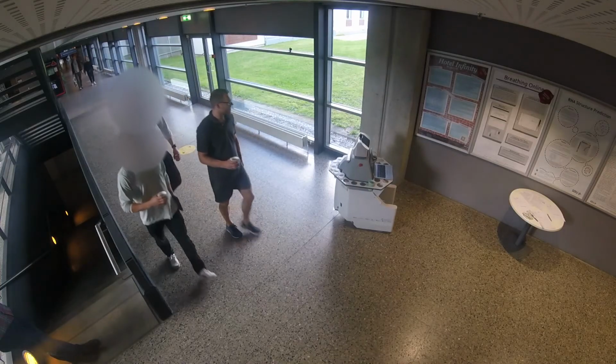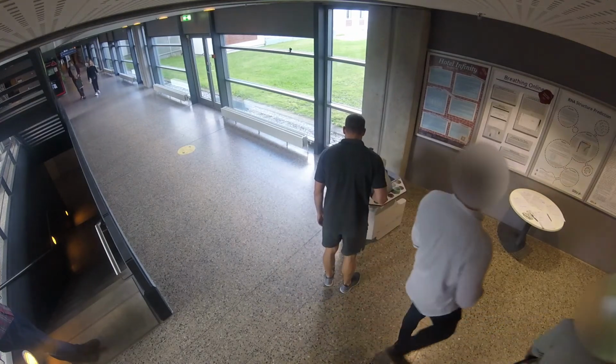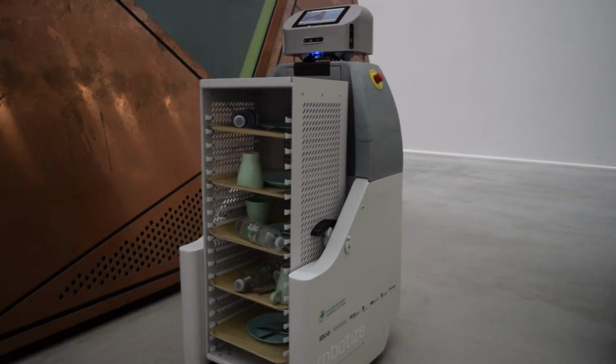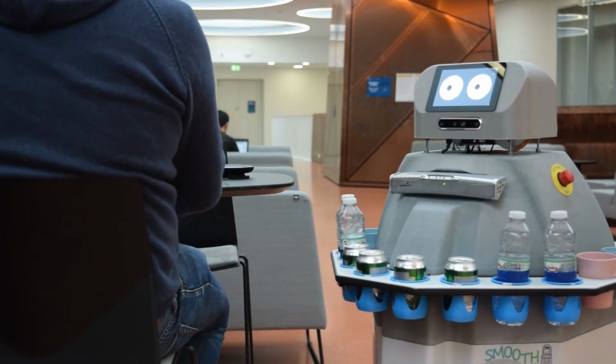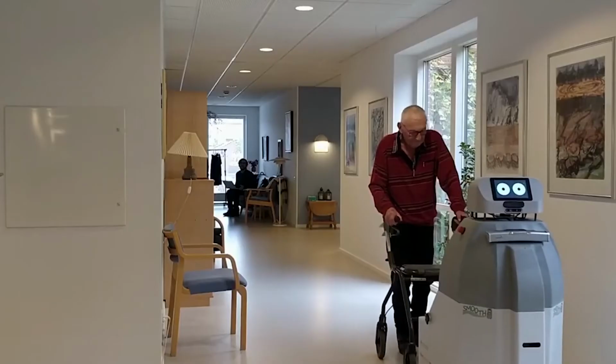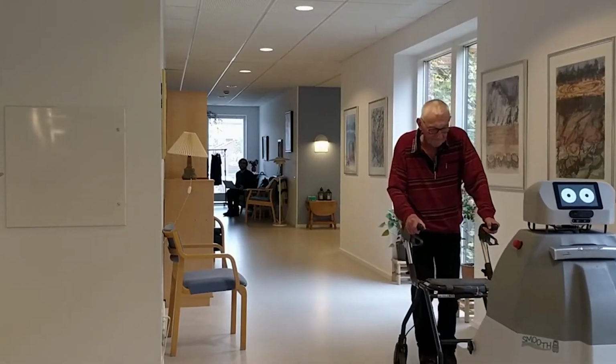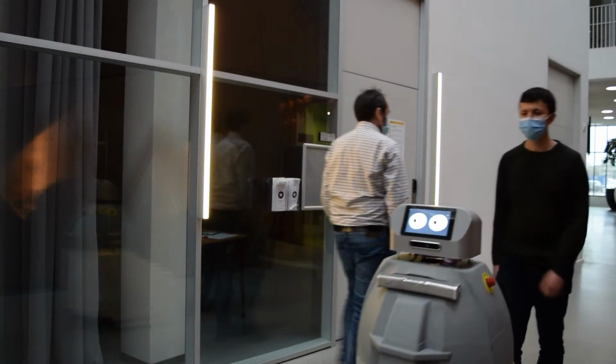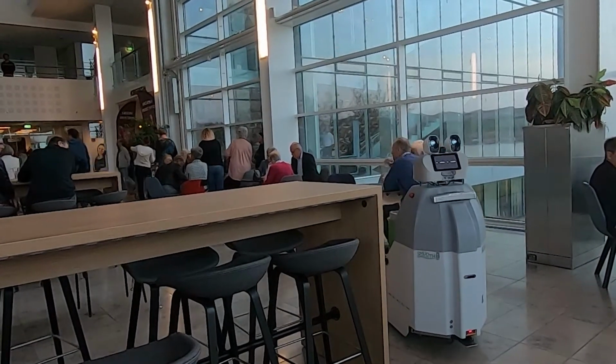I think there are some distinguishing features with our Smooth robot. One feature is that it can use different kinds of modules to solve different kinds of tasks. This makes it possible that a company or institution buys one robot and then buys some add-on modules at a much cheaper price, so that the robot can actually work longer times because it can solve more tasks in an institution. The other advantage is that our robot has a very good balance in the use of anthropomorphic features, so that on the one hand it is distinguishable as a machine, but on the other hand it has some kind of cuteness so that people actually like to get into interaction.